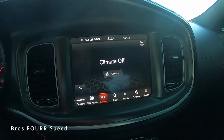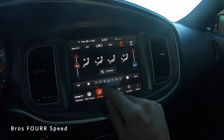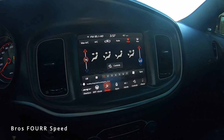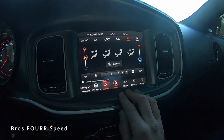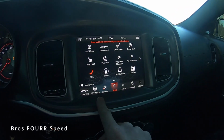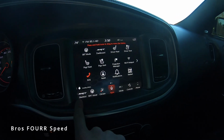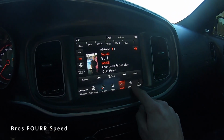You can also go into the climates. If we turn these on, you can see where you'd like the air to go, temperature for driver and passenger. You have fan speed on the bottom there. You can sync everything, really easy to go through. You can go into different apps, and you can also drag and drop these to the bottom. So if there's something that you use the most, like SRT dashboard, you can quickly bring it to the bottom, so that way there's a great shortcut for it.